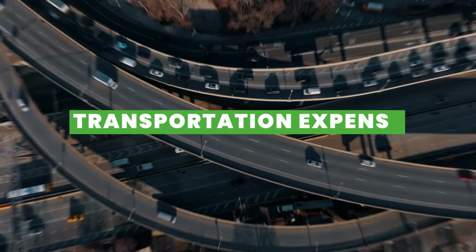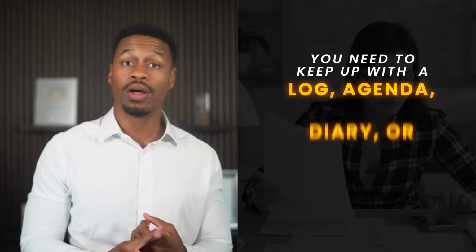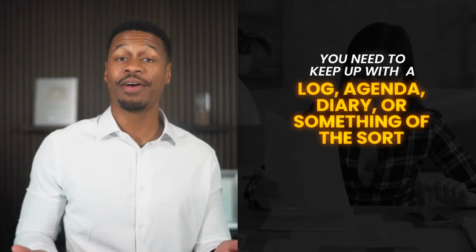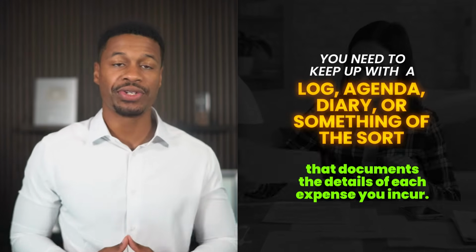Now, there are certain tax deductions where even more documentation is required, and these are for expenses that the IRS is more skeptical about in general, like travel, transportation, meals, and gifts. For these types of expenses, you need to keep up with a log, agenda, diary, or something of the sort that documents the details of each expense you incurred.